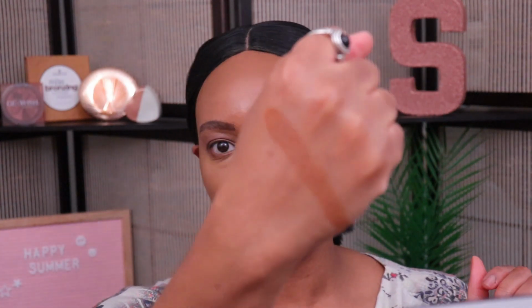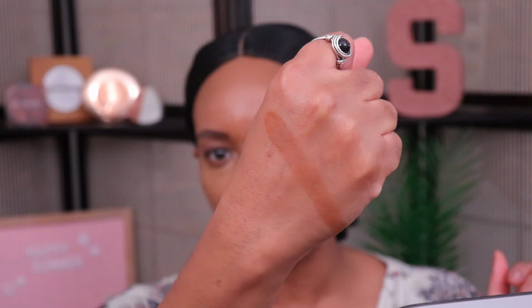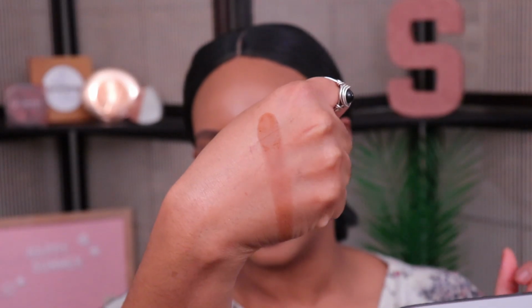So this is the Morphe bronzer, and again, you might be thinking that it looks kind of subtle on my skin. It's definitely more noticeable than the e.l.f. bronzers. I like a subtle bronzer, and this one is subtle, but it still adds a good amount of warmth. I'm gonna swatch the e.l.f. one next. I want this one to be in between the other two bronzers.